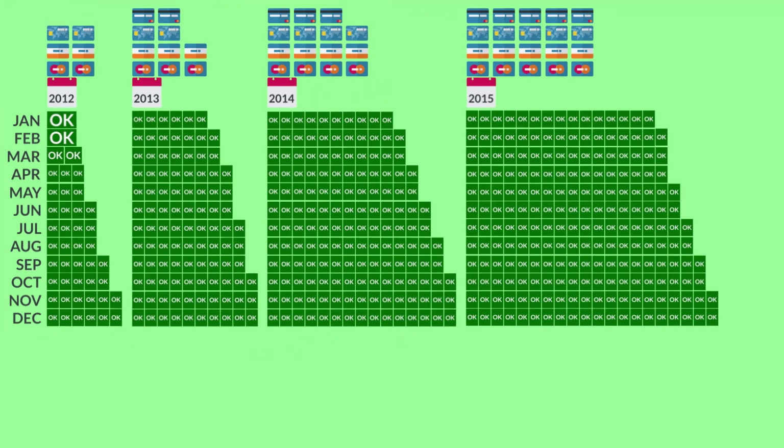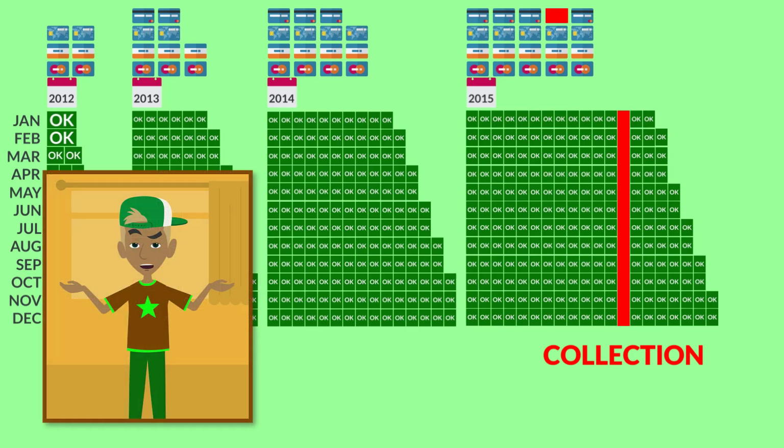Let's go back to our example and pretend one of the accounts turned into a collection account. Many people in this instance would simply throw their hands up in the air and say, "Well, my score is crap and no one is going to lend me money. So why bother continuing making payments on other cards? Let the bankruptcy proceedings begin." The problem with this approach is they're eliminating any chance of rebuilding their credit in the short term.